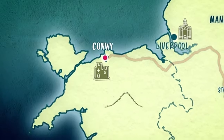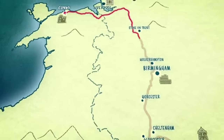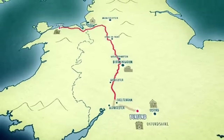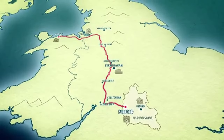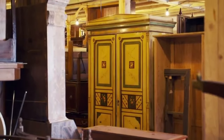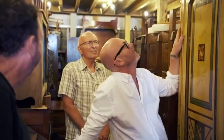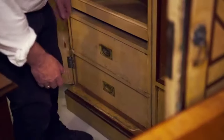Today, the boys are travelling 200 miles southeast to the Cotswolds to a veteran dealer they first met in 2017 when he sold Drew an extraordinary find. That's of interest. Is that real paint on that one? Yes, all original. This is original? Yes. There's been polish, and that's it. It's not missing a single compartment, drawer, lock, hook. Staggering.